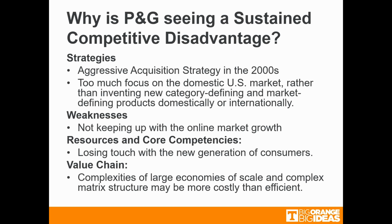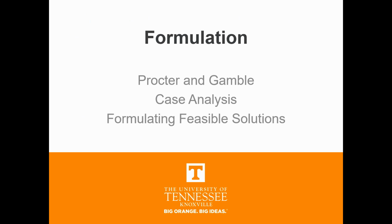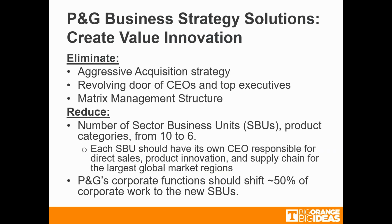They are not keeping up with the online market growth, losing touch with the new generation of consumers, and the complexities of large economies of scale and complex matrix structure may be more costly than efficient for P&G. We'll move into formulating feasible solutions for Procter & Gamble.